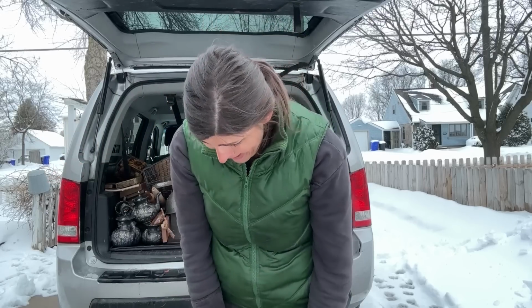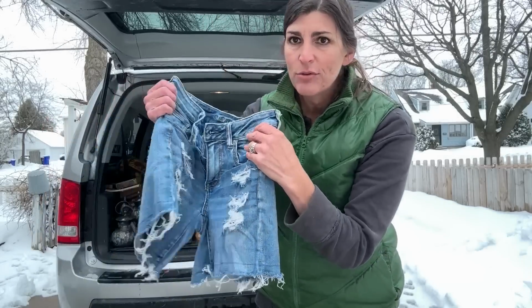So I typically stay away from the bins with the clothes in them. And one gal, she said to her friend, I'm leaving, I'm putting these all back. So she put all kinds of stuff in a pile. And me, I'm nosy, I wanted to see what she put back. I ended up getting a pair of cute shorts for summer.